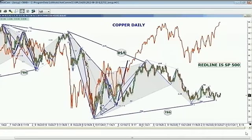Either the copper market is wrong and it's going to have to catch up to stocks, or the stock market is wrong and it's going to catch up with copper, because the correlation here is better than 90%, in other words, in the direction. When copper goes up, stocks go up, and when copper goes down, stocks go down. This has not happened over the last 7 or 8 weeks, and so there's a big divergence here, and with this low volume that we're having in the stock market, I'm a little suspect of being bullish here, and that's why I've been talking about these divergences that I've been seeing.